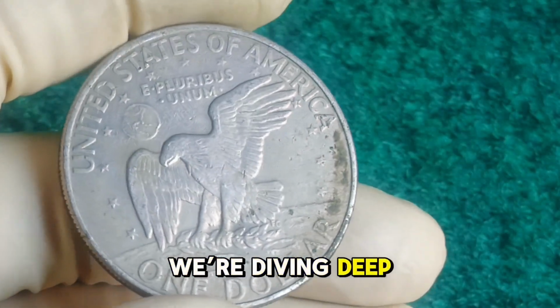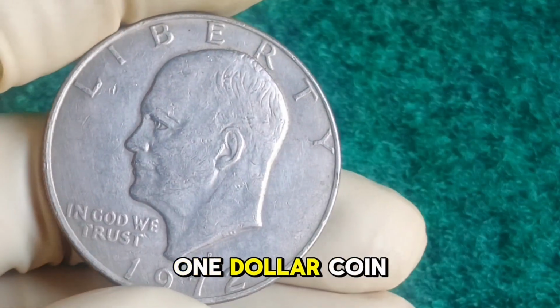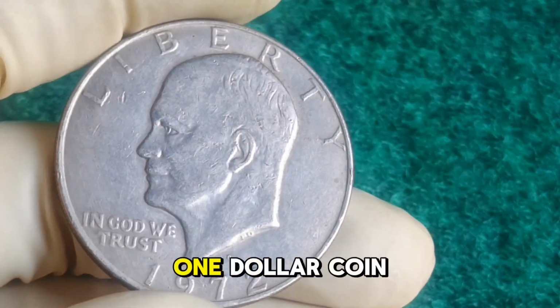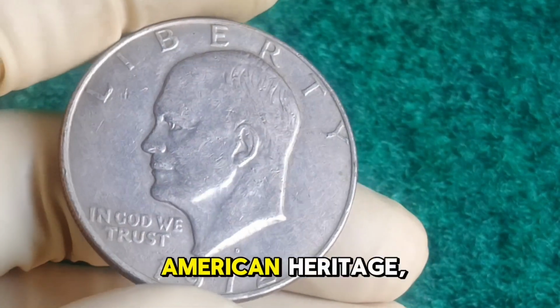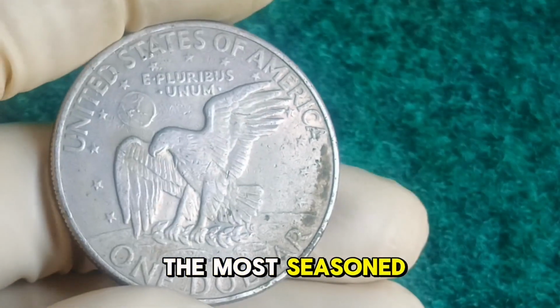Today, we're diving deep into the remarkable and mysterious story of the 1972 $1 coin, a piece that may look ordinary, but holds within it decades of American heritage, artistry, and value that has surprised even the most seasoned collectors.